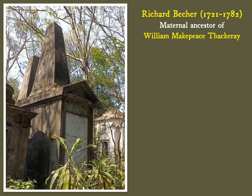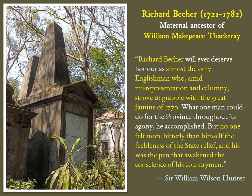Richard Becher was the fourth in the Bengal Council and the chief of Dhaka at the time of the siege of Calcutta by Siraj-ud-Dowlah in 1756 and resident to the court of Murshidabad in 1769. Sir William Wilson Hunter has described him as the only Englishman who, amid misrepresentation and calumny, really strove to grapple with the Great Famine of 1770.